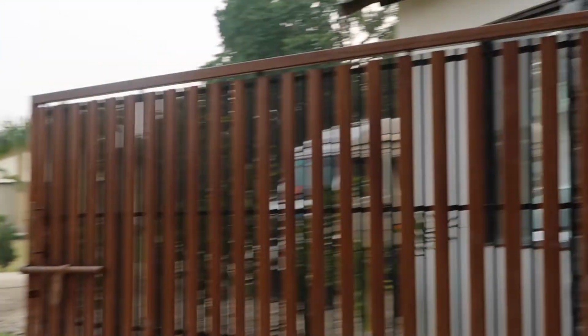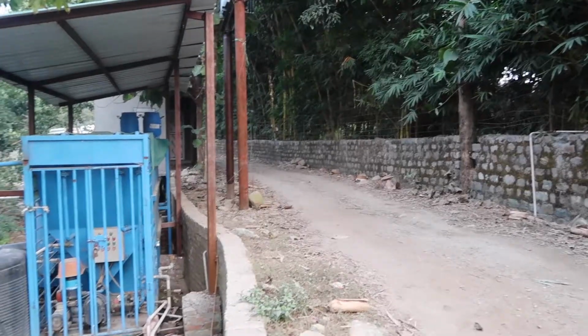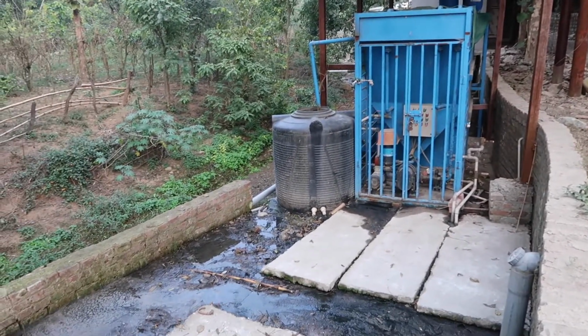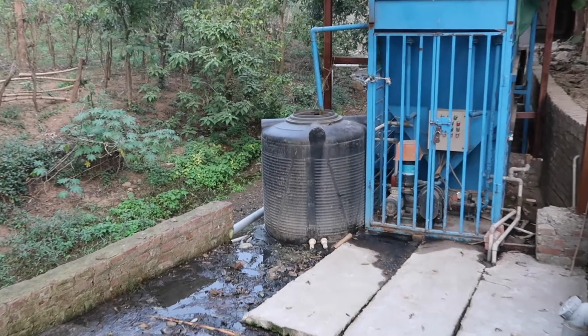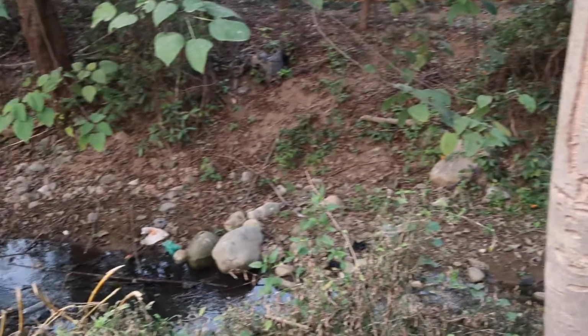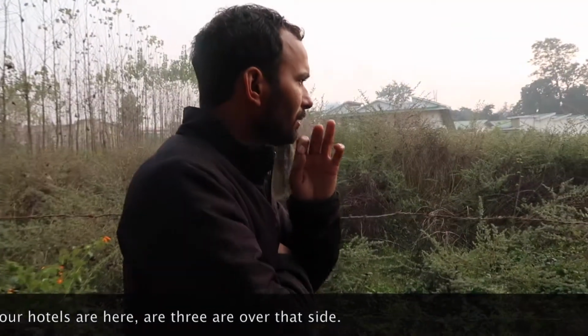Iris Hotel and 4-5 other hotels are completely unresponsive. We are inside the forest. They are playing loud music. They are hosting marriages, man, and they are playing DJ. The sewerage from the Iris Hotel is leaking into the village, and they're taking absolutely no responsibility. 4 hotels are here and 2-3 are there.